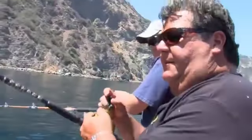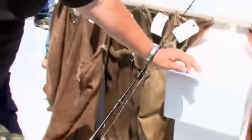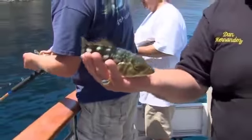Getting bit on the squid. See what I got here. Swam under the boat. There he is. There's a little bit bigger calico. Got this guy on the live squid. But he looks a little small. Might have been legal last year, but not this year. We'll go ahead and release this guy.